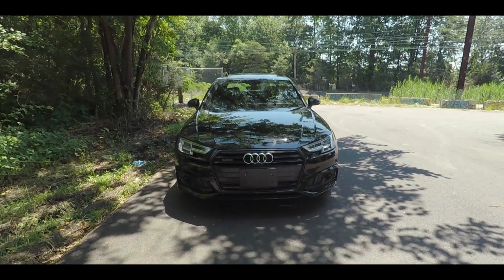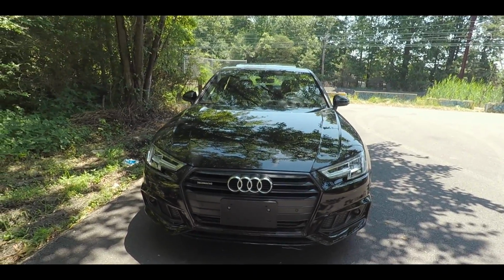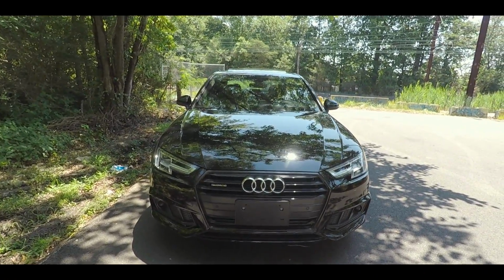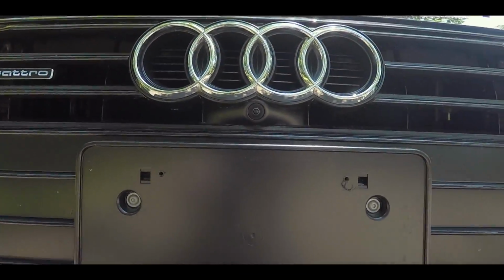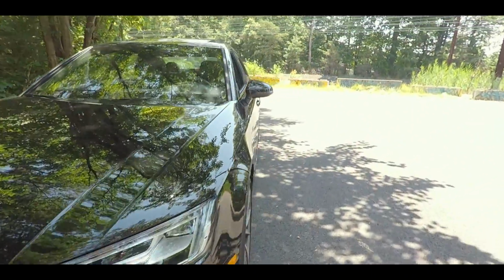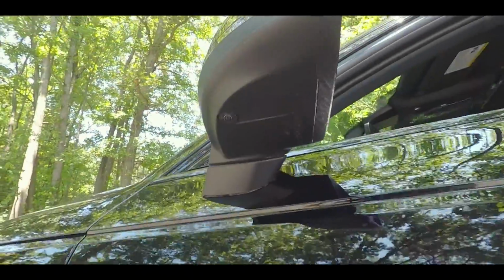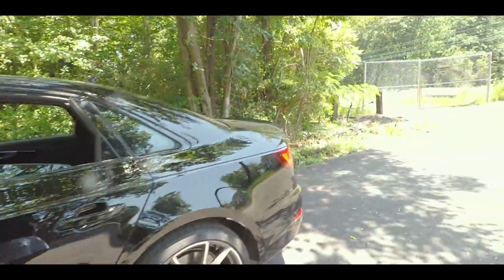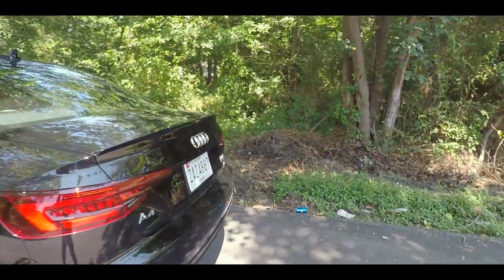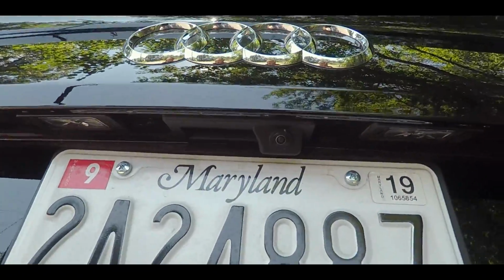So the Prestige models are also equipped with, I guess, like a top view camera system. So you will see that this car is covered with cameras. There's one here on the front. You can see it right underneath of the badges. If I walk around the car, these are a little harder to see, but if you look underneath of the mirror, you can see that little camera there. So that gives you the side view. And then when we walk around to the back, obviously you're gonna have your rear trunk camera as well. So you can see that up in there.